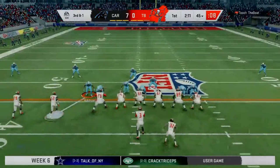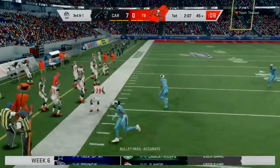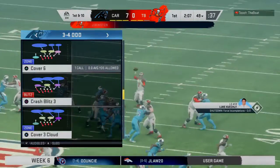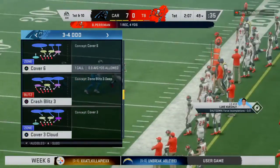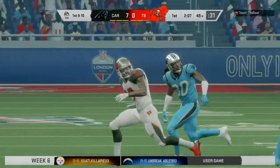Let's keep moving. On 3rd and 1, here's Winston. That is caught. It's Perriman. And he's out of bounds just before the midfield stripe at the 49. It'll be a pickup of 4, good enough to earn him yet another first down.